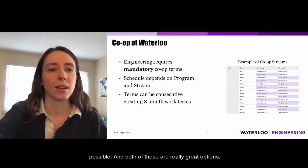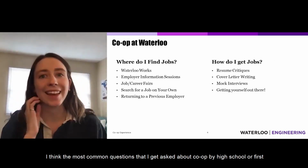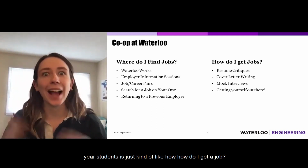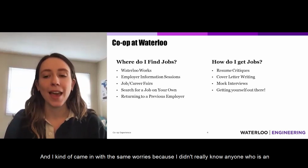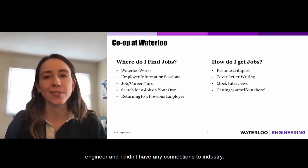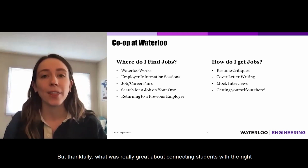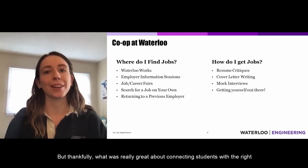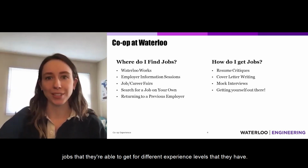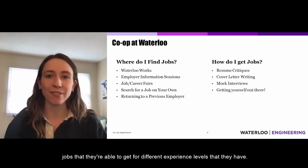I think the most common question that I get asked about co-op by high school or first year students is just, how do I get a job? And I came in with the same worries because I didn't really know anyone who was an engineer, and I didn't really have any connections to industry. But thankfully, Waterloo is really great about connecting students with the right jobs that they're able to get for the different experience levels that they have.